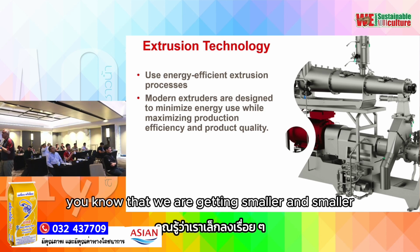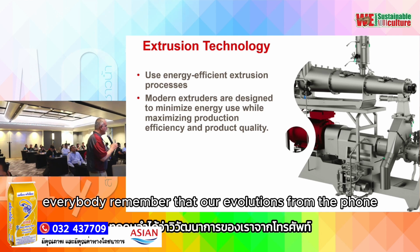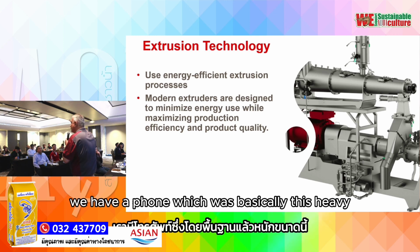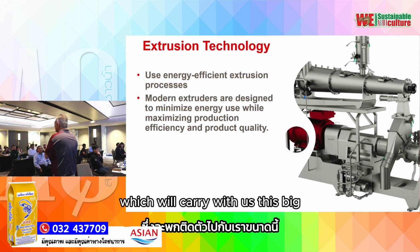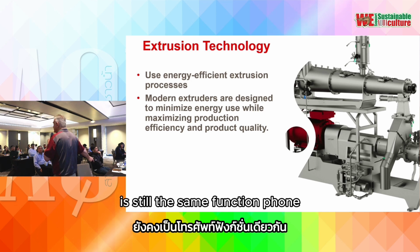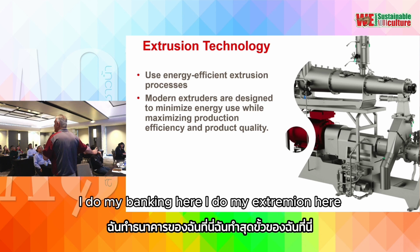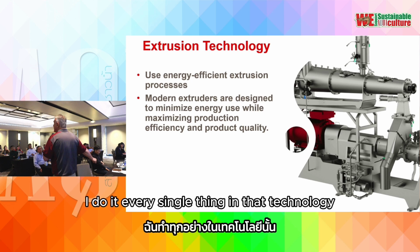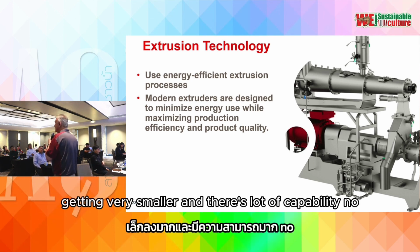It's the same thing, you know, we are getting smaller and smaller, where everything used to be big pieces. Everybody remembers our evolution with the phone. Before, we had a phone which was this heavy, then we had a rotary, then we had a cellular phone which we would carry with us this big, then it became smaller and smaller. Now we have this phone which does every single thing. It's still the same function, a phone, but it does more. I watch my news here, I do my banking here, I watch my extruders here, I do my email, my texting, every single thing. Technology is getting smarter and smaller, and there's a lot of capability now.